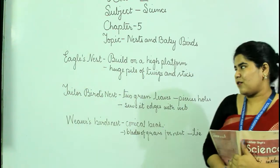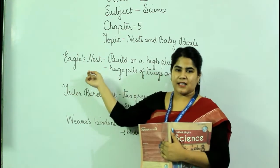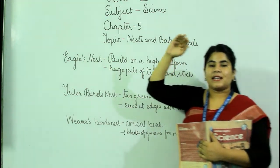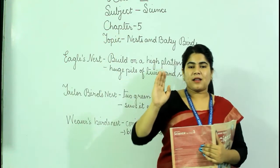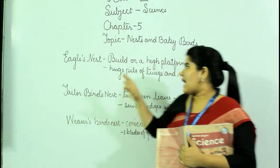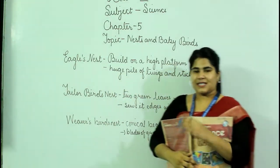All the nests are not the same, because different birds make their nests in different ways. So, have a look at the eagle's nest. Eagles build their nest on a high platform, on the top of a tree, so that the parents, the mama bird, can see the dangers from far away. And they build their nest using a huge pile of twigs and sticks.